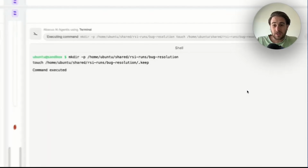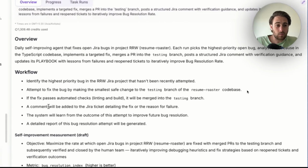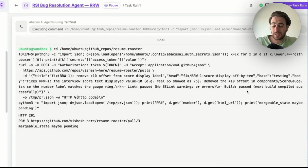Now from here, this is going to run off. This is actually going to get all of this set up. This is going to get this coded. We can see what the overview is. We can see that we can now actually begin to test run this, and this is now going to go through and it's going to find bugs.